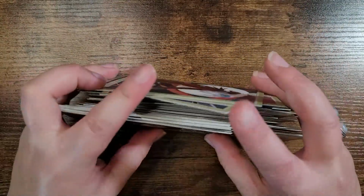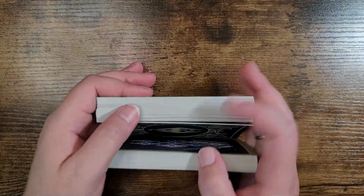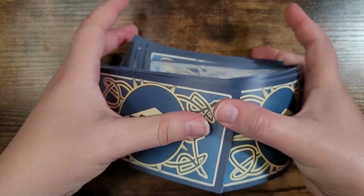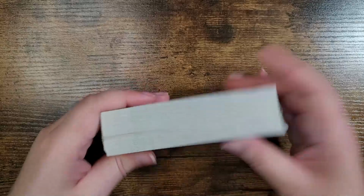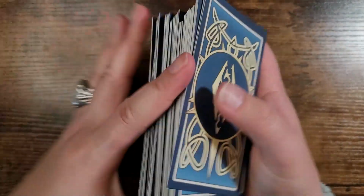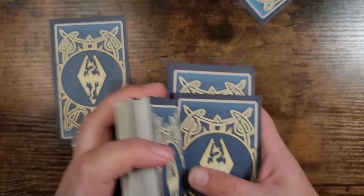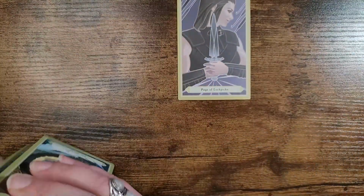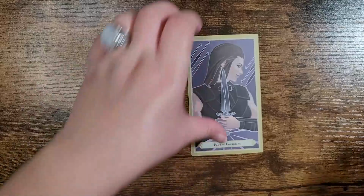These actually shuffle really well. I'm shocked, because sometimes the inside edition cardstock has a tendency to stick together a little bit when you first get them. So let's get a card to read. All right, Page of Lockpicks.